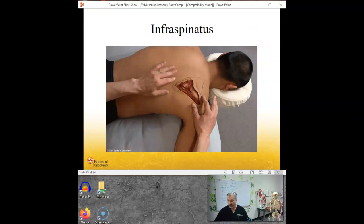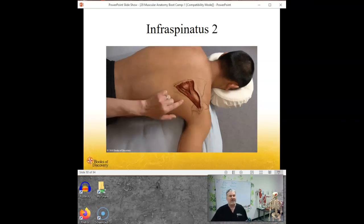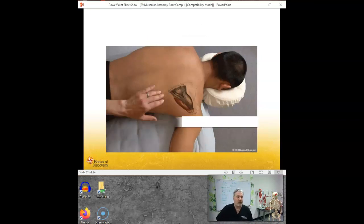Mr. Brown. Hey, buddy. Well, probably should tell me what both these muscles are. They might just be talking about the one in red, but what are both these muscles? The one in red. Okay, so that's still the scapula. The supraspinatus is up there. Infraspinatus is right there.